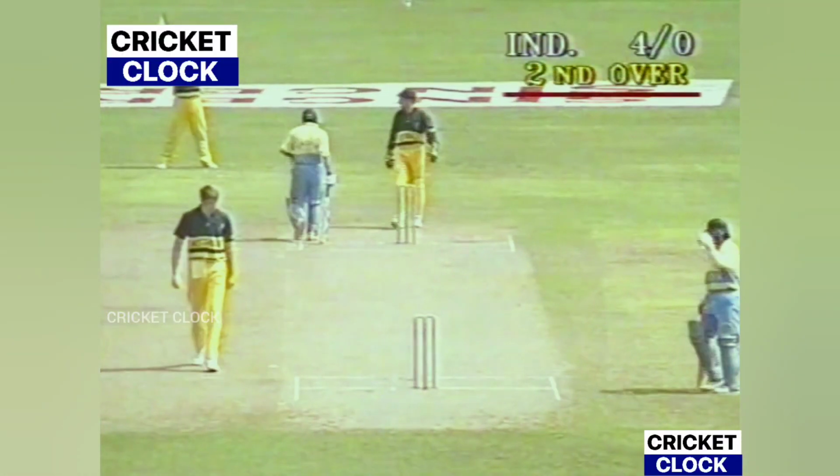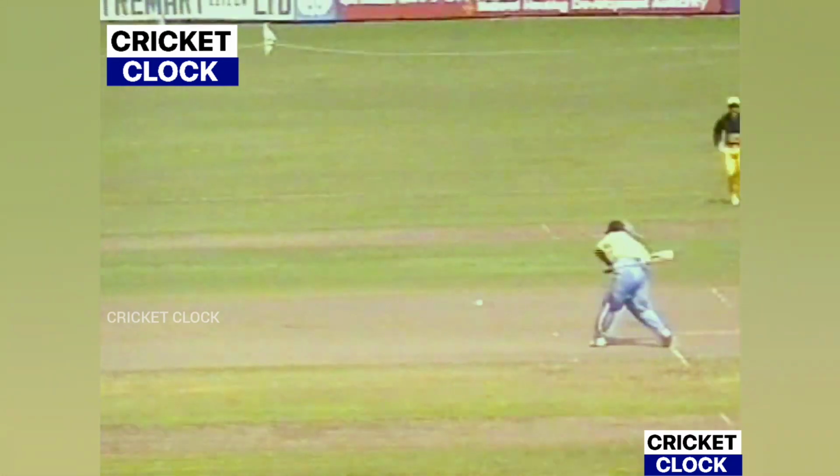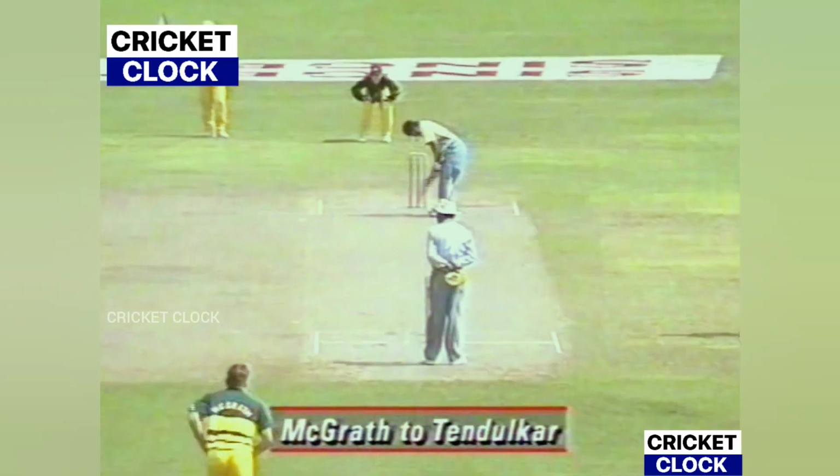Nice shot by Tendulkar. There's a lot more run on this outfield today, and that should be 4 runs. Beautiful shot then, a great start by Sachin Tendulkar, and India off the mark. As you can see here, quickly into position, standing up straight there and easing it.